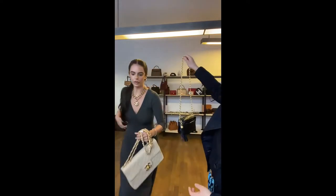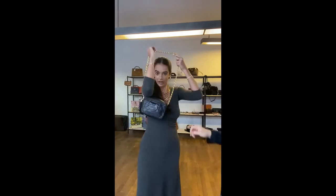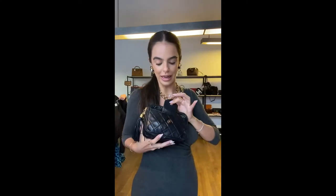£1,695. Jen says, can we see this crossbody on you? Of course. I love camera bags at the moment. I never knew I needed one until recently, and now I'm obsessed with them. I think it's absolutely stunning, honestly. As you guys know, I'm slightly taller, but it sits really comfortably just on the waist. The shine of the lambskin on this is really special. You've got the big CC logo, all that gold, and a tassel. You've got all of the situations that you want on a classic Chanel. It's beautiful. And guys, that price should be double.